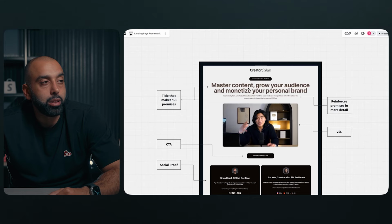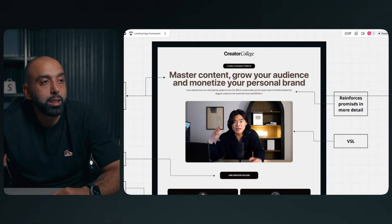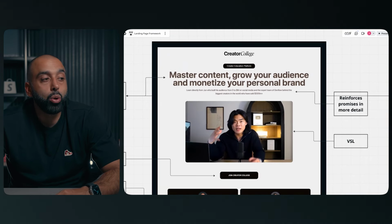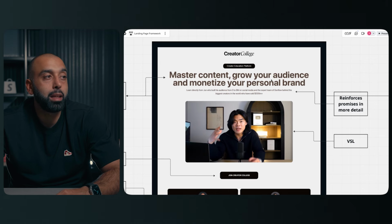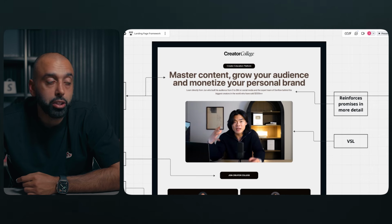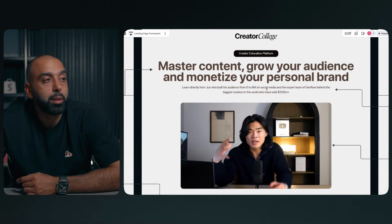Ultimately, in this case, it's master content, grow your audience, and monetize your personal brand, because that's what it is. Reinforces promise in more detail. So with me, on any of the stuff that you'll ever see in the past 9 years, I will always have a heading and a subheading, because the heading makes a big statement and the subheading then explains that in normal plain English. So learn directly from June to build his audience from 0 to 8 million on social media.